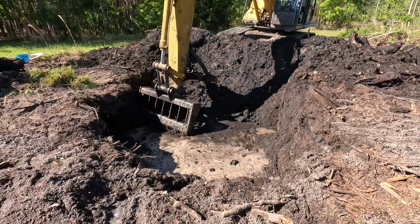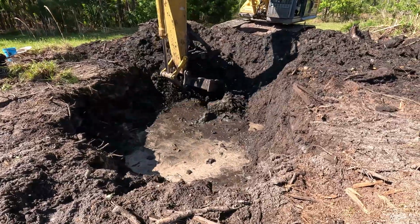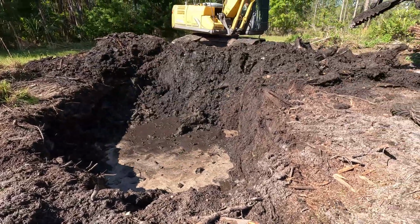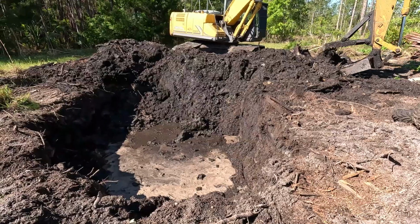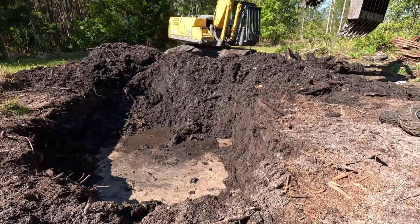Different kind of bottle digging today. Show you different ways that I find bottles and marbles and old stuff. Guess it's a benefit to work in construction, because you get in areas that people don't get into.